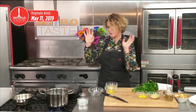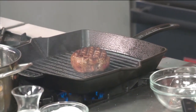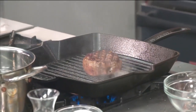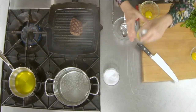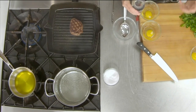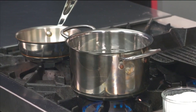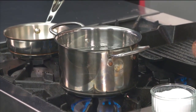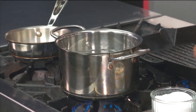So I'm already searing a filet mignon. I'm gonna cook it to my liking, which is usually rare, and I really wanted to teach you also how to cook the perfect egg. So I have some water in a pot, and you really need a lot of water to poach eggs, more than you think you do. But don't choose anything too high, because if a pot is too high, it's hard to get your hands in there. So this size is perfect because it gives me a lot of room to kind of dip in.